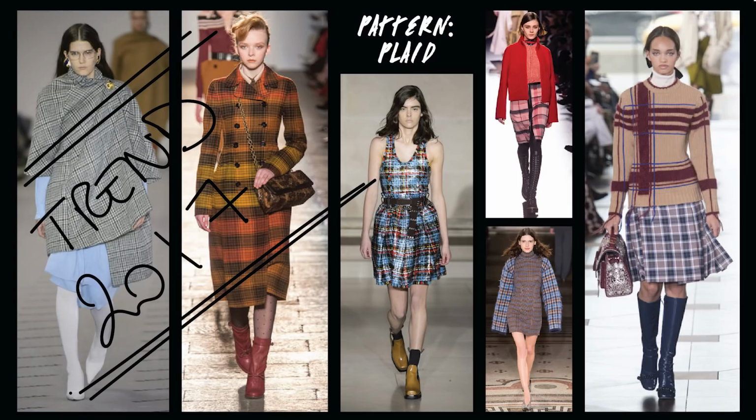And then plaid patterns, a classical motif for winter, keeps being reinvented in original ways. We're playing with the size, the colors, and the textures. If you have clothes that fit into those categories, keep them, wear them again.